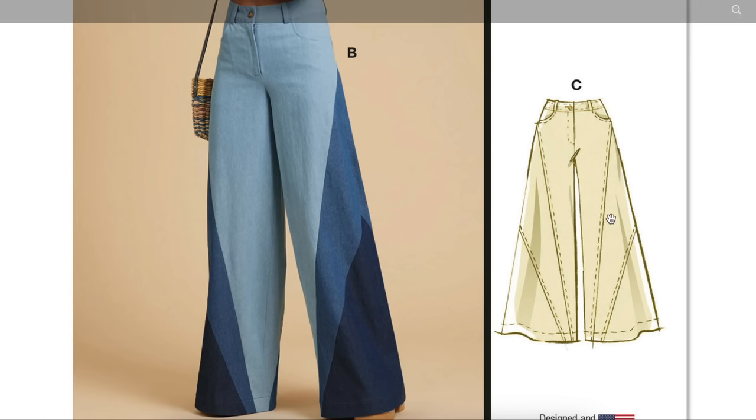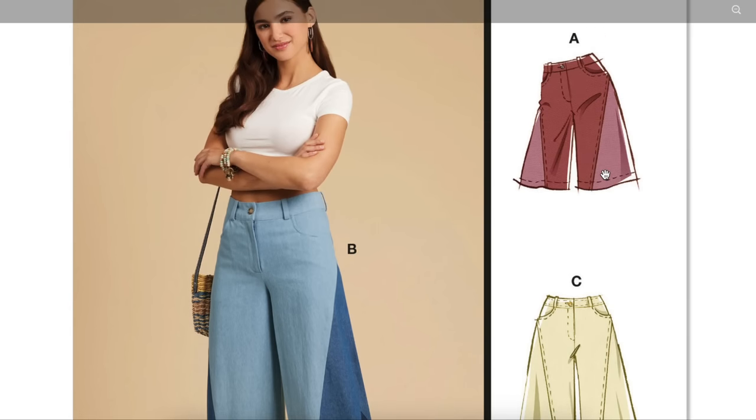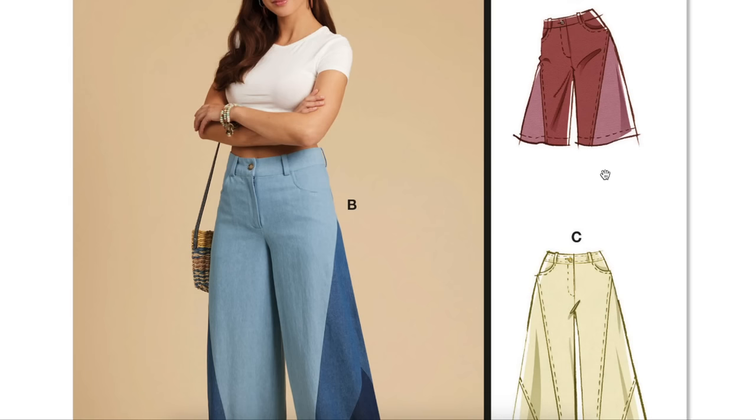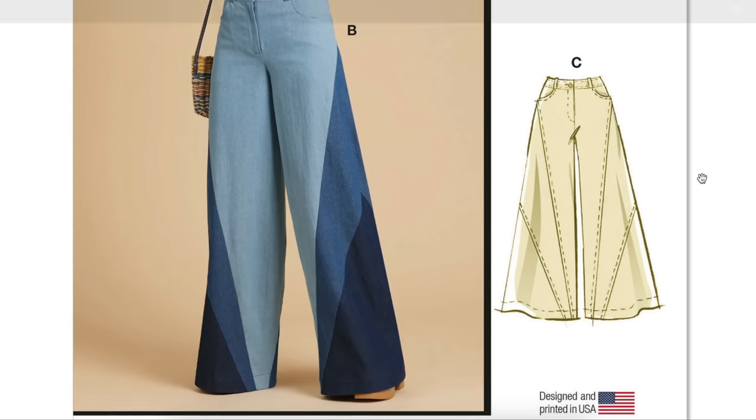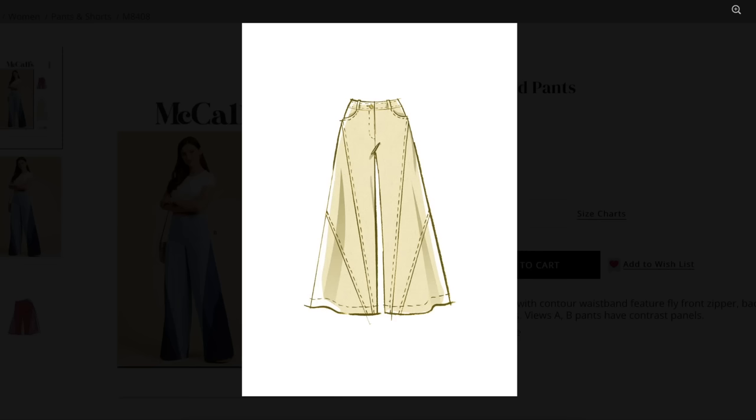And these seam lines are just absolutely incredible. I like these seam lines better than these. I wish I could see this one in the color blocking. I'd love to see the length of the short. That feels interesting. This is cool and fun and different for sure.